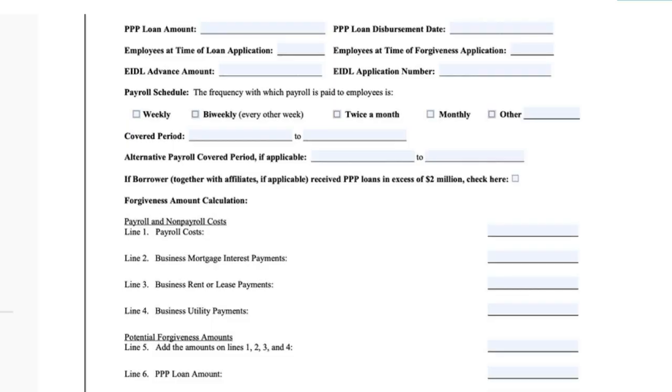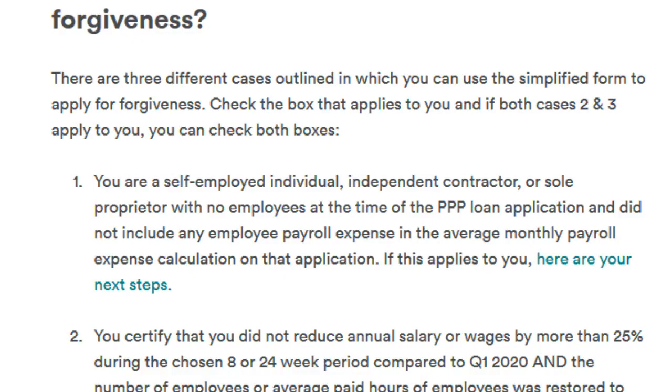Now, if you are self-employed, you are eligible to use the new 3508EZ form, which is much simpler and much easier. So you can use Form 3508EZ if you're a self-employed individual, independent contractor, or sole proprietor with no employees at the time of the PPP loan application and did not include any employee payroll in the average monthly payroll expense calculation on the application. So here are some instructions provided by Bench Accounting that will help you to complete this form.